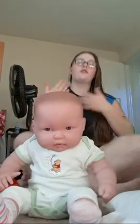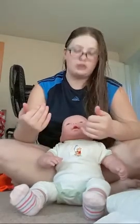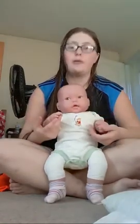So I would say basically, if you can't afford a reborn quite yet, get a Berenguer baby first, because they're not reborns, but they're very realistic. A reborn is a doll that was either repainted or painted with lifelike features by an artist, instead of factory made. All three of these babies that I just showed you are factory made dolls. They are baby dolls. They're not considered reborns.